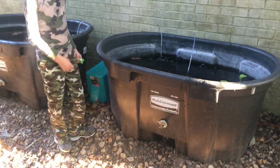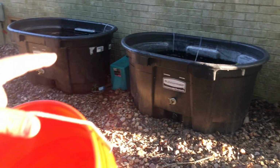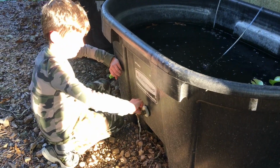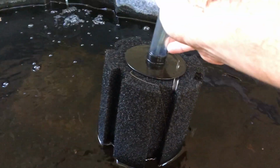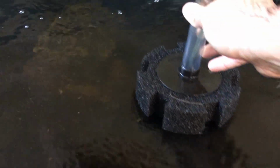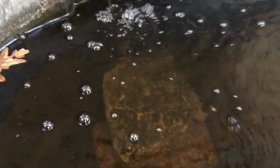But basically we've got two tanks. Let's drain them. You want to hit the knob? There you go. So what we got in here, just a really huge sponge filter, and then one of my regular sponge filters that I use, which is probably filthy right now.